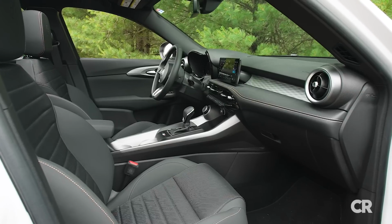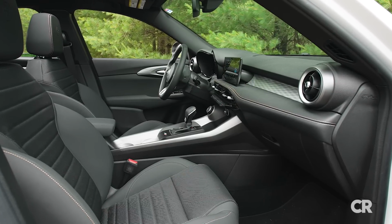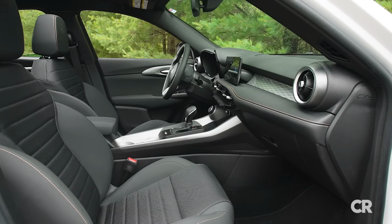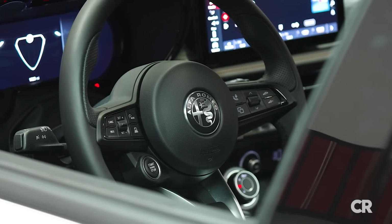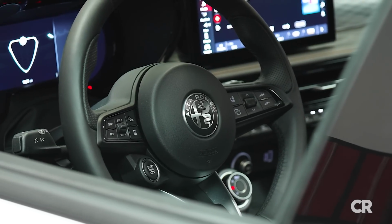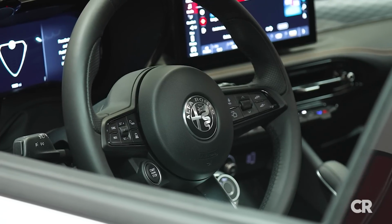Let's jump figuratively inside the vehicle. So it's interesting at the price. It's a cloth seat, but I found them supportive. I found them comfortable. Nice steering wheel. I was able to do long drives in it, a decent stint with no support issues, no seat fading, stuff like that.